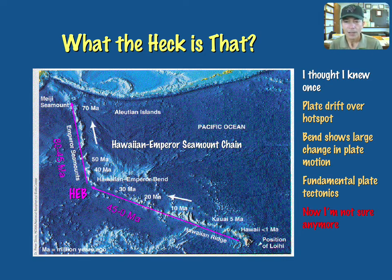There we go. Okay, so there's the Hawaiian Emperor chain, and what the heck is that thing? I thought I knew what it was. When I was in grad school and when I started teaching my first classes, it was pretty simple. That was a record of the drift of the Pacific plate over a hotspot now located at Hawaii, and that bend labeled HEB there, the Hawaiian Emperor Bend, was clearly a change in plate motion.